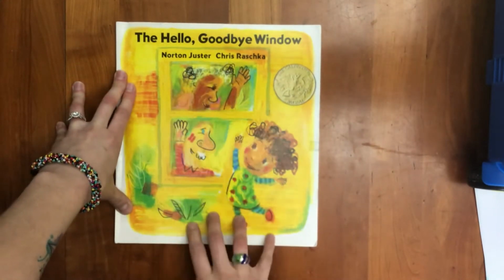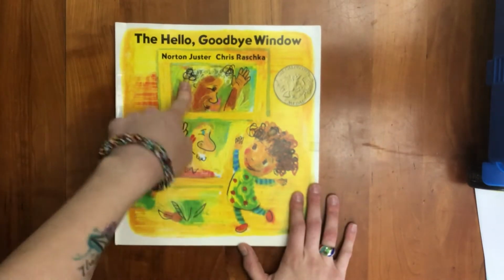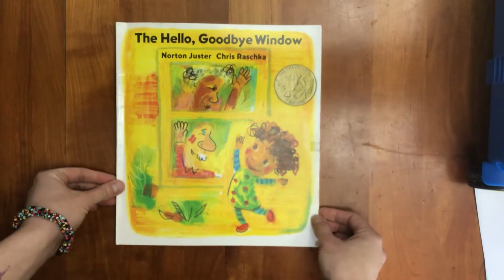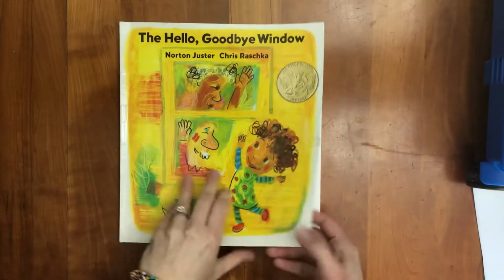So looking at the front, I can see some of the art. There's a little girl looking through a window, and of course the story is called The Hello Goodbye Window. So we're going to do an art project right after we finish reading the story. So here we go.